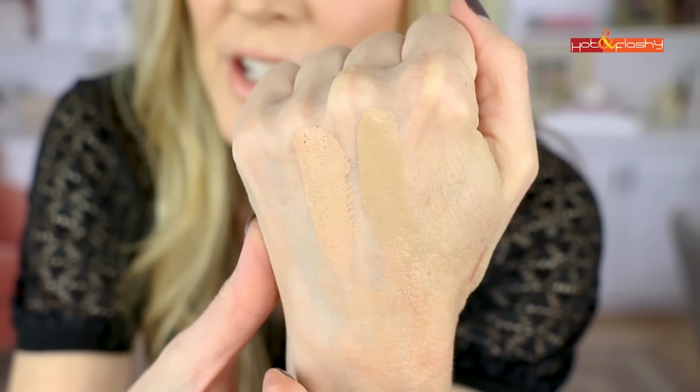I mean, obviously the shades aren't the same. You would have to get a shade match for you in each one. When you rub these in, they both have that same, it's kind of like a dry, oily feeling. They both feel so similar. I gotta say that as far as wearing these as makeup, I prefer the L'Oreal to the KVD. I found this one to be a little bit heavier than the L'Oreal.